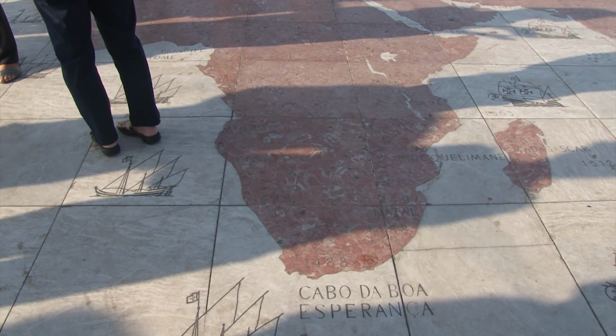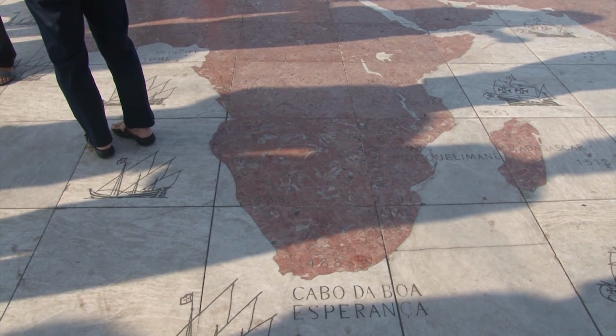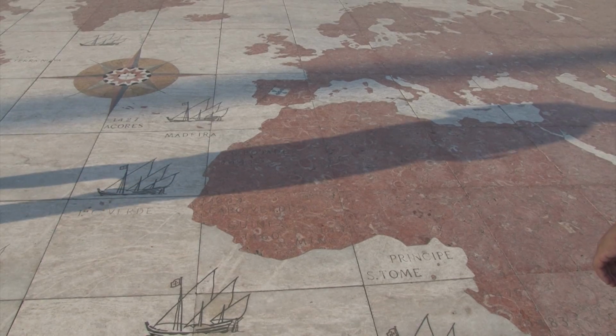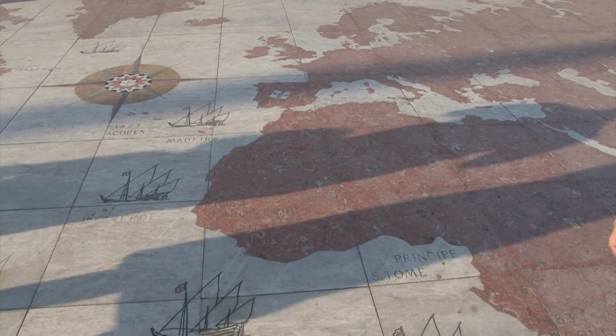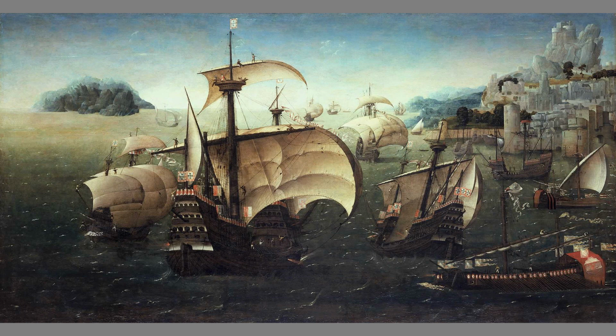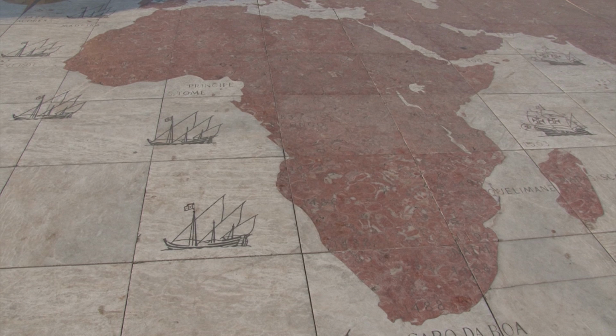Just next to the monument, there's a large mosaic stone map in the paving that depicts the many voyages of discovery of these Portuguese 500 years ago. The Portuguese developed an efficient sailboat, the caravel, which had square sails in the front and a triangular sail in the back, making for very efficient sailing that enabled them to get around the Cape of Good Hope. It was the best ship on the sea at the time.